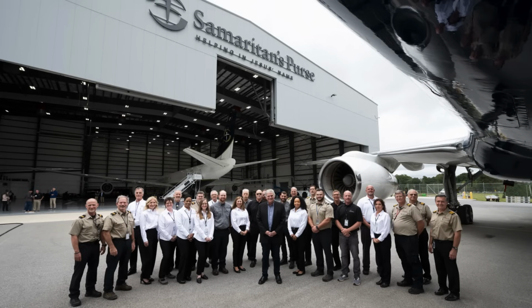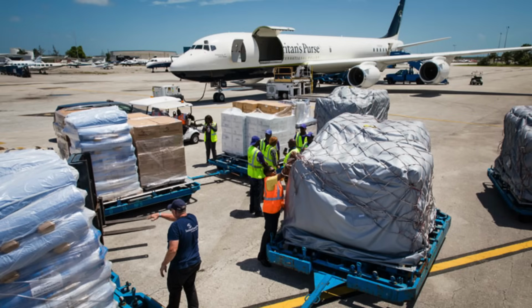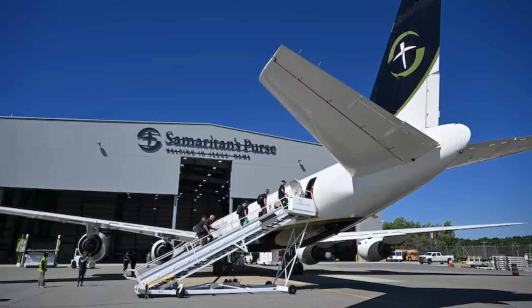Samaritan's Purse is a non-profit Christian humanitarian organization that responds to global crises, delivering emergency medical supplies, clean water, food, and disaster relief to people in need around the world. Their DC-8 is a key part of that mission. Based in Greensboro, North Carolina, this aircraft has a range of 4,500 to 5,000 nautical miles and is configured to carry both passengers and cargo, giving the team the flexibility to deploy personnel and critical aid at a moment's notice to any part of the world.